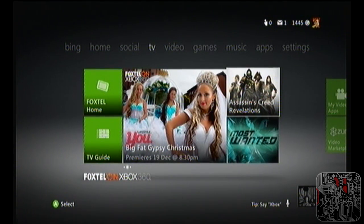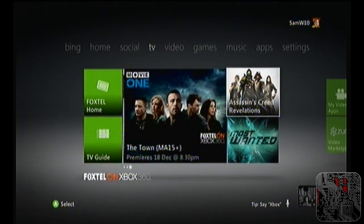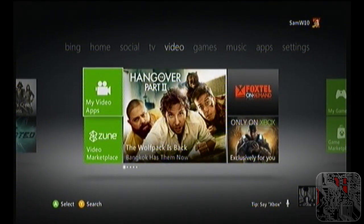The difference between the TV and video section is quite questionable, as Foxtel is advertised in the video section, and you can buy TV shows from the Zune Marketplace in the video section. A clear definition of each of these sections would be appreciated.